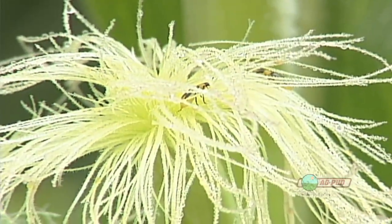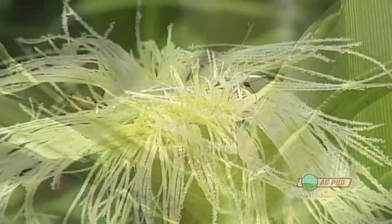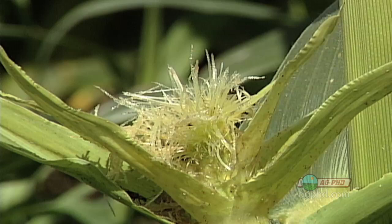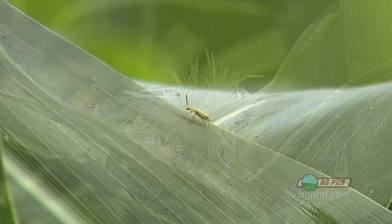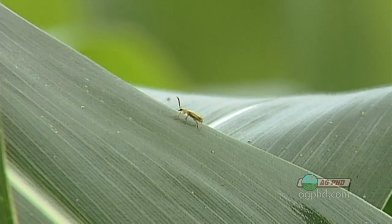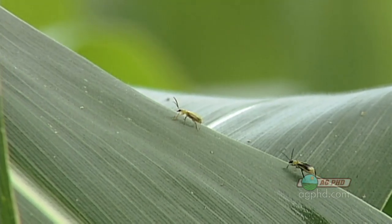The biggest concern we have with adult corn rootworm beetles is they will feed on the silks, and they'll feed down so much that the silks can't get pollinated. That's when we're really worried about adult corn rootworm beetles, but you would have to have several per plant feeding on those silks and cutting them right down to the ear. The odds of that happening are pretty slim. We rarely spray for adult corn rootworm beetles for that reason.